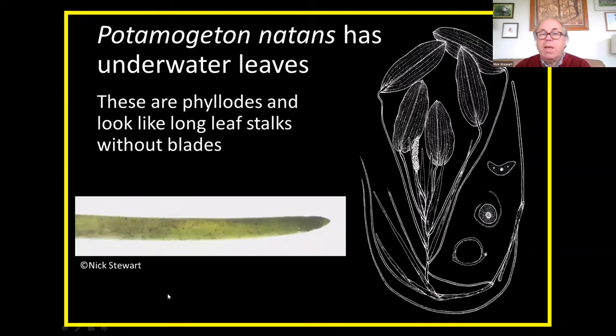Now, I do need to say that Potamogeton natans does produce underwater leaves. It doesn't appear so at first glance, but what it produces in the way of underwater leaves are these very long phyllodes. Essentially, they look like leaf stalks without a blade on the tip. And they're often quite long, and they're sort of solid in texture. And that's another distinctive feature of Potamogeton natans.